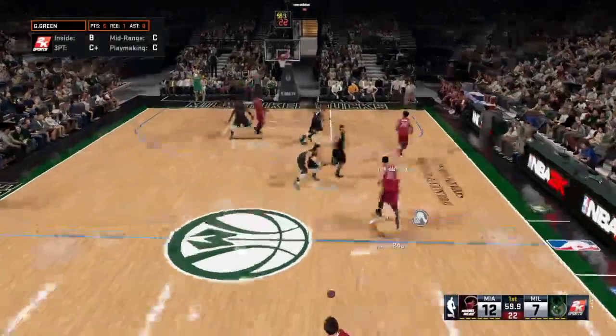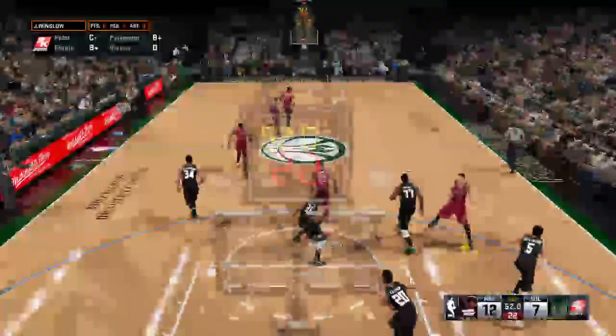Here's Vaughn. And Whiteside sends it back. And they'll keep possession. The Heat leading by 5. The drive by Green. And the shot falls short this time.